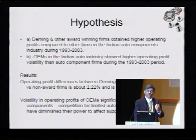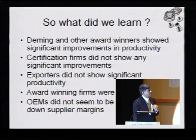It's not that the OEMs have managed to squeeze them and take away the margins. Now, whether this will persist in the long run, I don't know, because what's happening at the OEM is intense competition. Perhaps there's less competition in terms of the branded auto component makers. So what did we learn? I think I have just a few more minutes before I conclude.